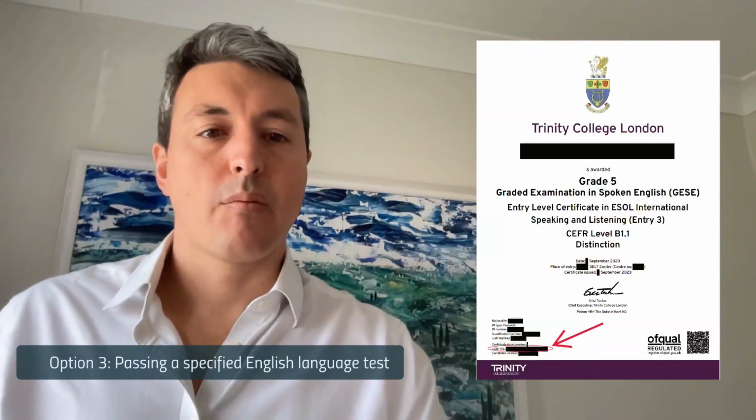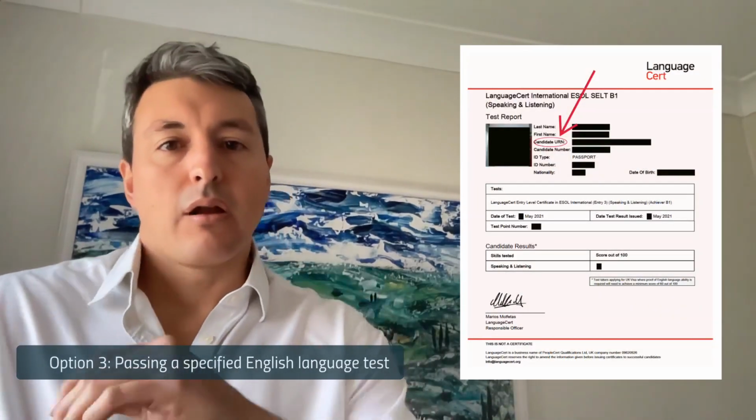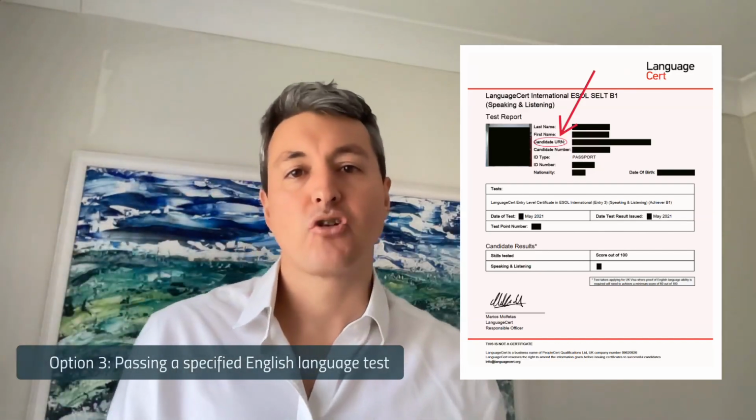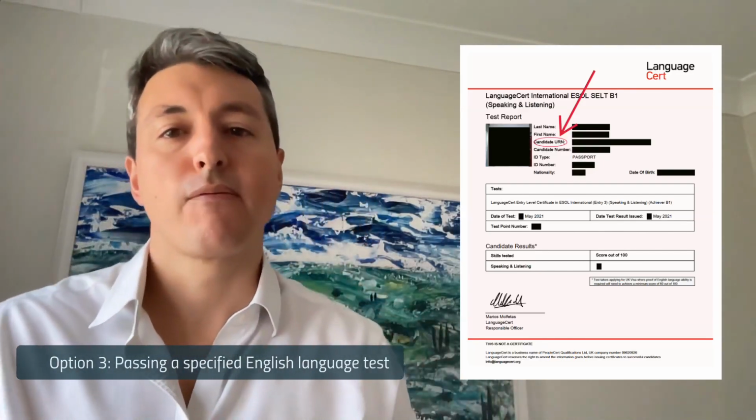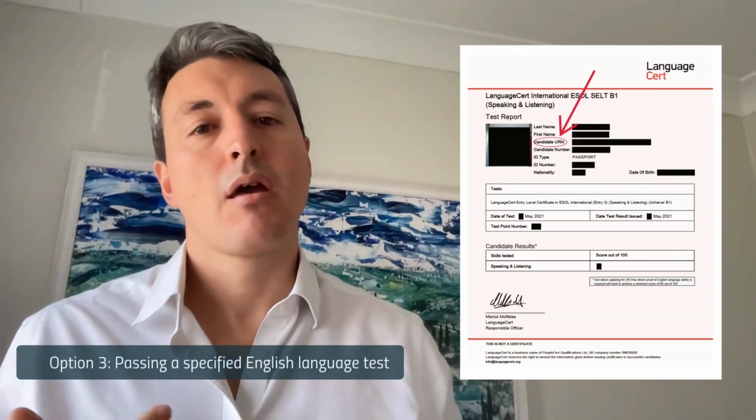This is Pearson and Trinity and LanguageCert. So remember that the Home Office list of permissible providers does change from time to time, as does the format of these certificates. So it's really important to check the up-to-date guidance.